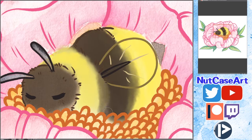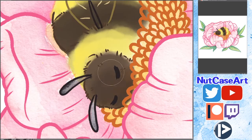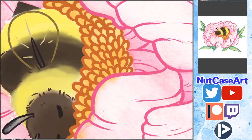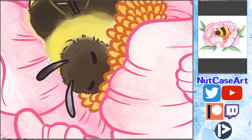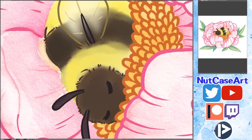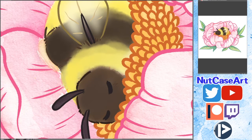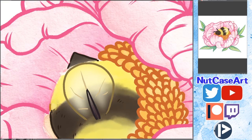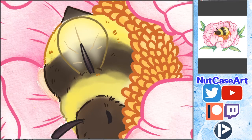Here is where I was talking about how I completely redid the color of the bee because I wanted him to be a little more saturated, so I ended up doing the colors a little differently there and touching up everything. I think that's probably my least favorite part of the painting because of that, but in the end I made it where I like it.